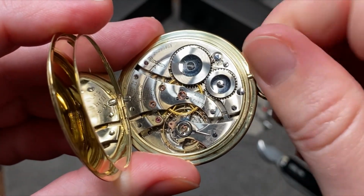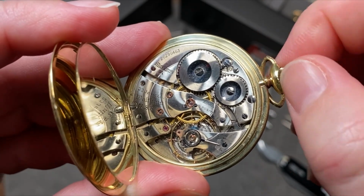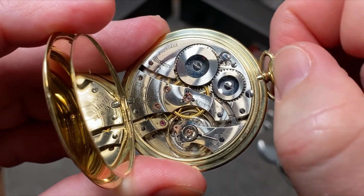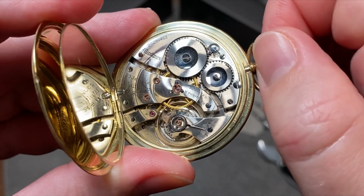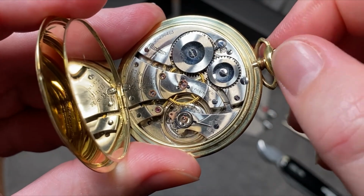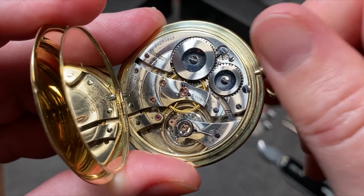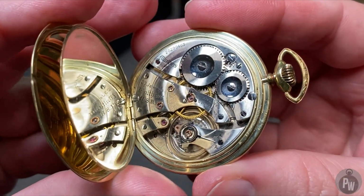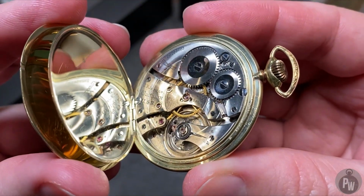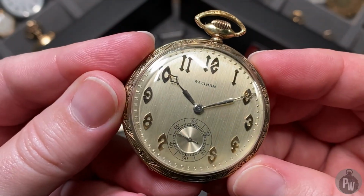And as you can see, it does work just fine. It's hard to top a more satisfying sound than the ratchet wheel winding and a pocket watch springing to life. The problem, man, when things don't work, they don't work. And that's the issue I have with this watch and the other two watches on the desk right now.